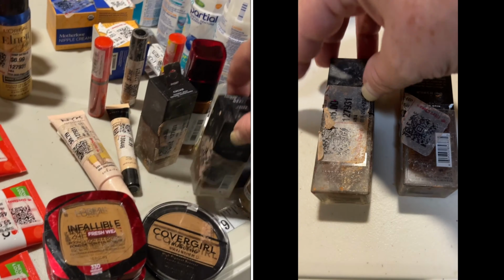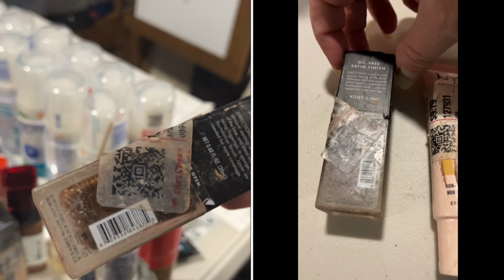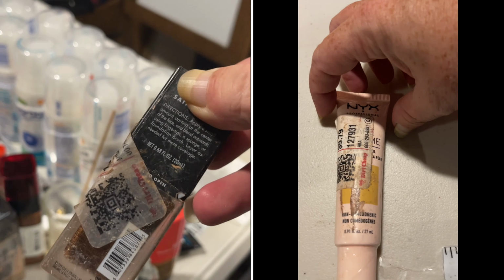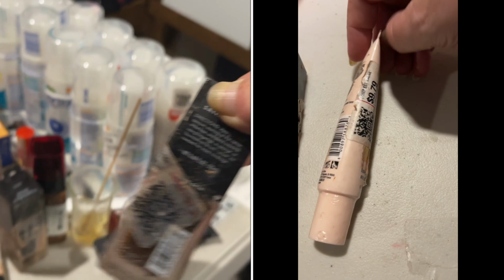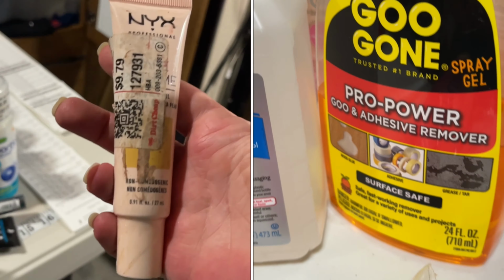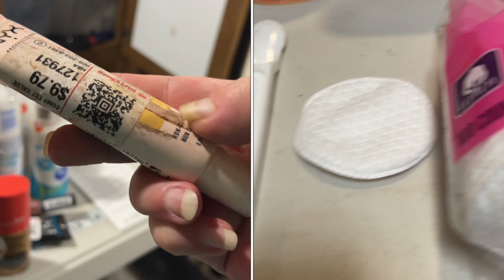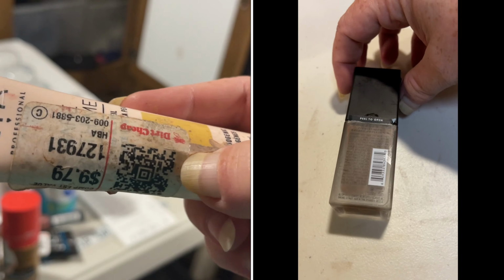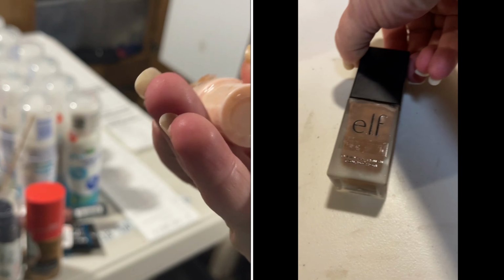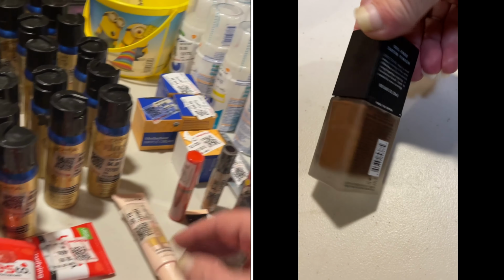Same with these guys. This really nasty, nasty bottle. But it's going to clean up like new. And see, you can see right there, there's a seal and it's good. This here, I had one of these listed on Amazon, sold instantly. So I'm going to clean this up. See if I can get that clean up under there. Because it's sealed, and it should be good.